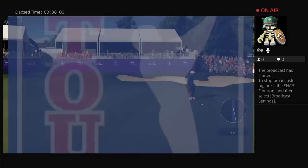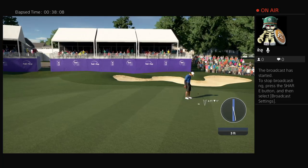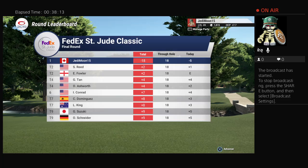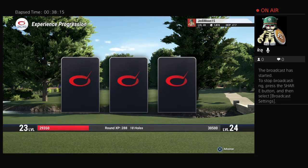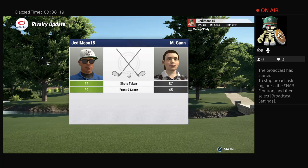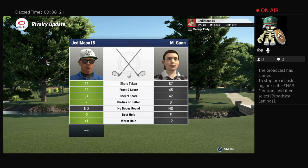And there you have it, folks. He has done it. And he has become the FedEx St. Jude Classic champion. A victory at TPC Southwind says that they've got the complete game. This is one of those underrated courses on tour. And to become the FedEx champion, well, they'll be all shook up.